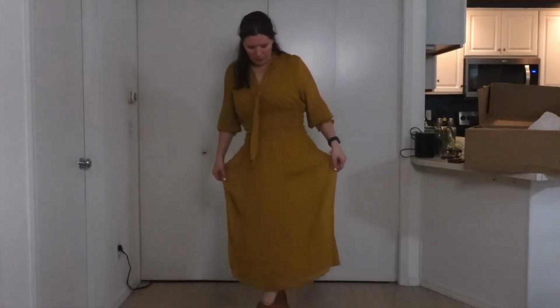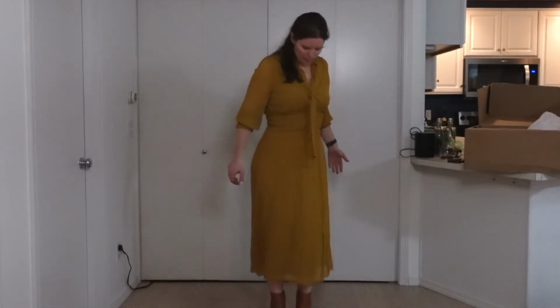I would maybe want a little bit more volume in the skirt, maybe a couple more pleats so it was just a little bit flowier. It's not as flowy as I would like it to be. It's a pass. It's a pretty hard pass. But I love the color. I love the color, and somebody else might be more flattered by this smocking, seaming thing, but it's not going to be me.